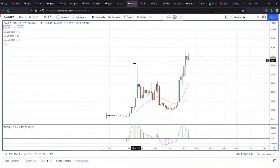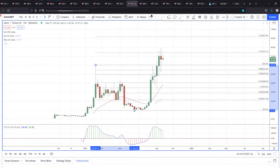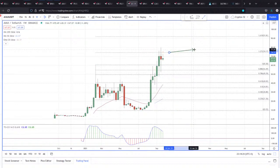Okay, let's go back again. Here we go. There's our 1272 that we haven't been able to close above. And if we do, that will say the next leg higher is underway, above 74.17.